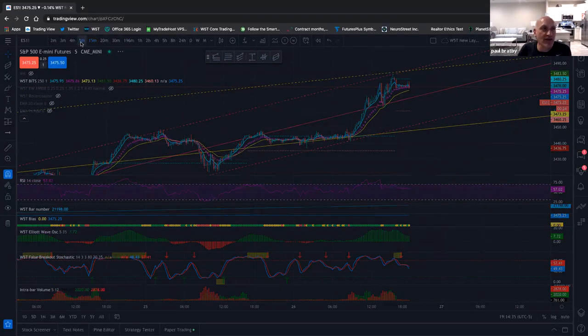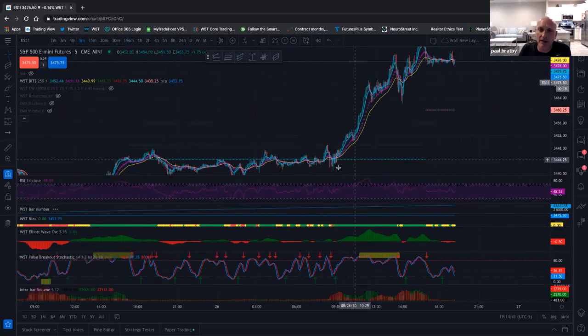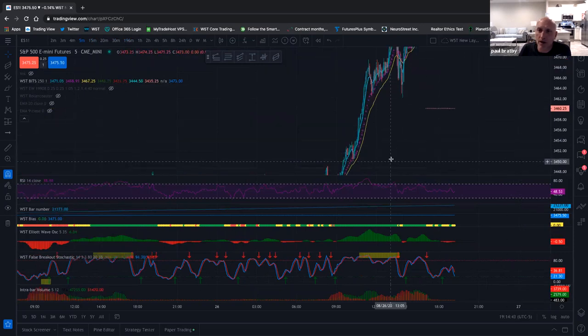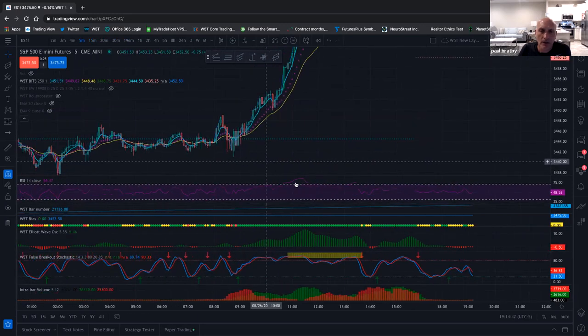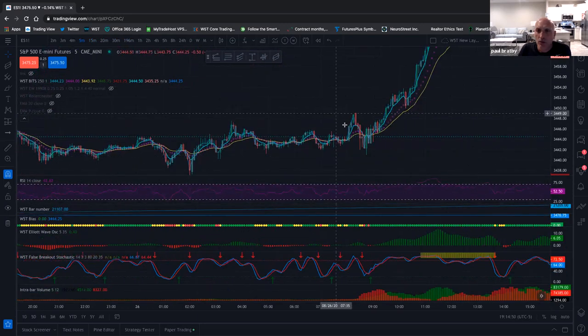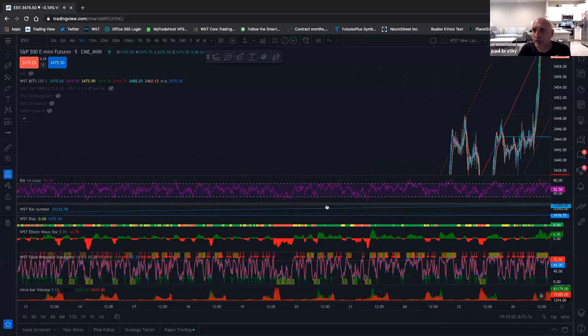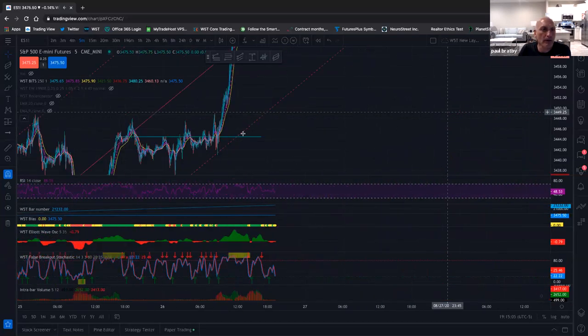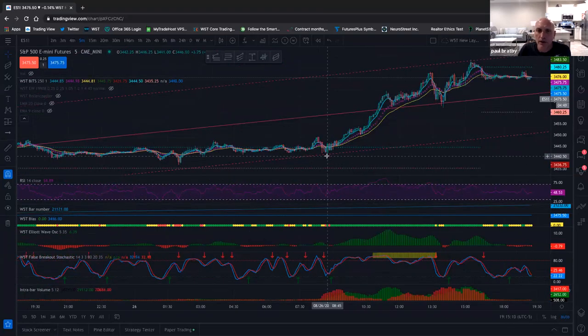Now let's go down to 5 minutes, because you can find more precise entries on the 5 minutes. And this morning I posted a trade on this. It just barely crossed back over. The candles came down and then crossed back over right here on that candle. And that's the one that was at the bottom of that channel. If I go backwards, I should be able to get that channel then. There it is. Right there on that channel line.